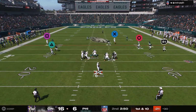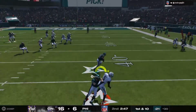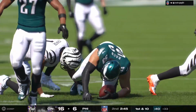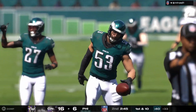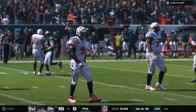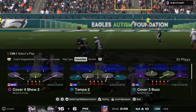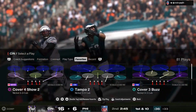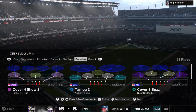From the shotgun, it's Burrow. This is intercepted. And he's going to set up his guys with great field position. A huge chance to cut into the deficit. I know it doesn't seem like a ton of yards on top of that pick, but that was really well done. I mean, it's just going to make life so much easier now as the offense takes the field, trying to capitalize off of that turnover.